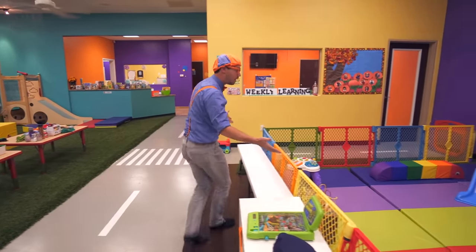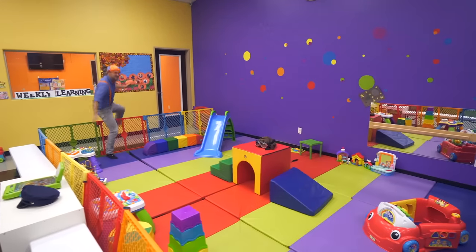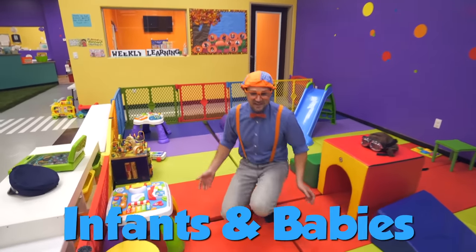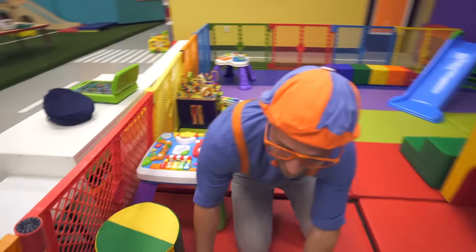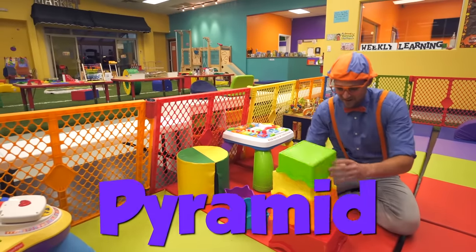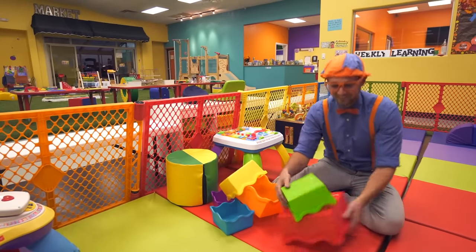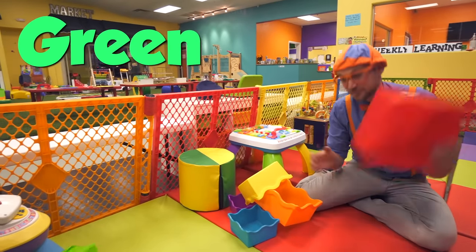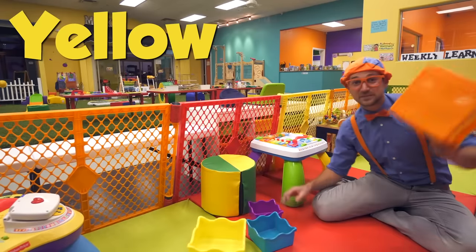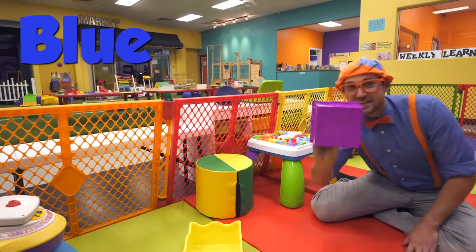Whoa. Look at this area. This area is for infants and babies. Wow, it's so colorful. Whoa, look at this colorful pyramid. What color are these? Whoa, it's falling over. Well, this one's green. This one's red. This one's yellow. This one's orange. This one's blue. And this one's purple.